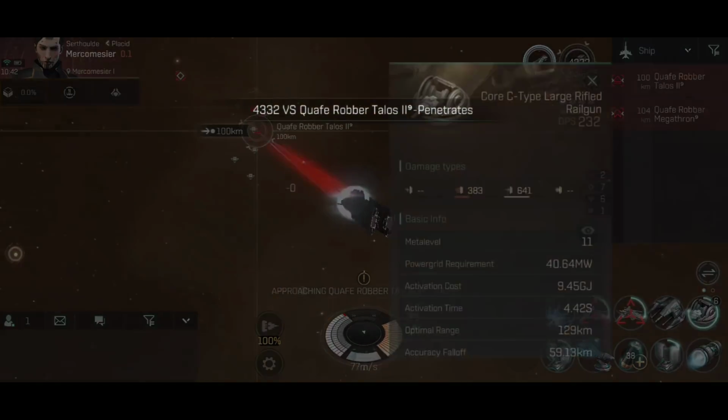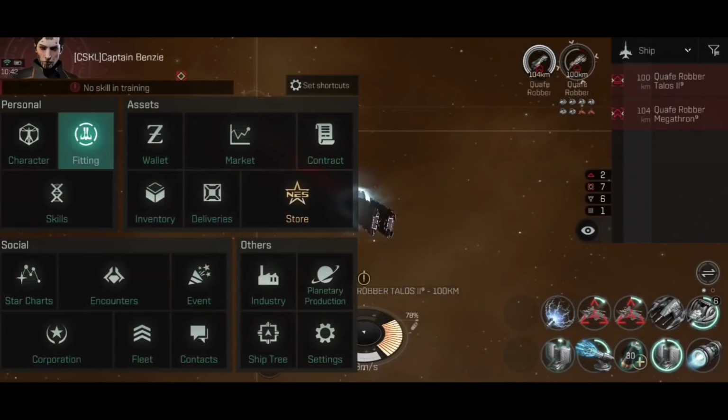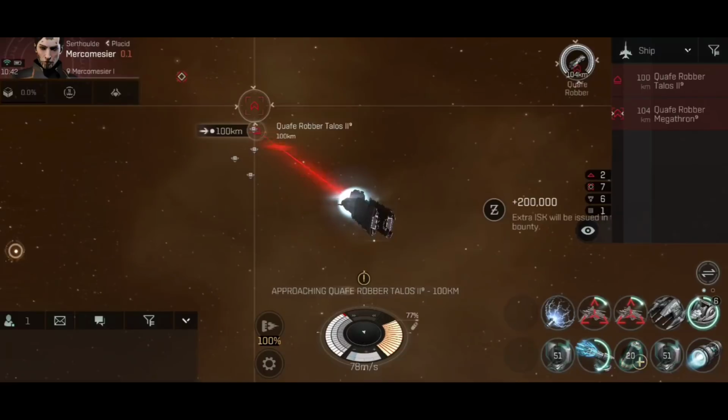So first of all, our turrets are now 129 kilometers, 59.13 kilometer accuracy fall off. That means this thing can hit from over 200. And what is our overall DPS? 1425. Oh, sorry, that's just hilarious to me. That is an insane amount of damage.